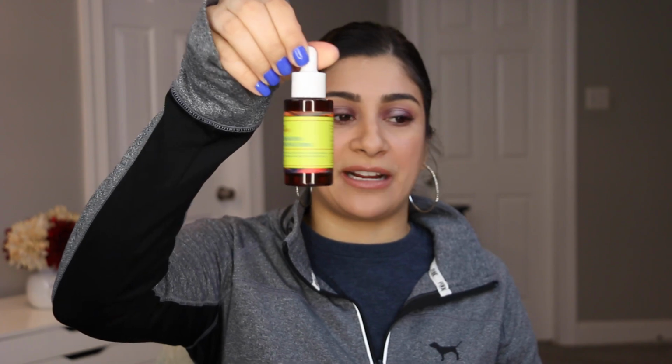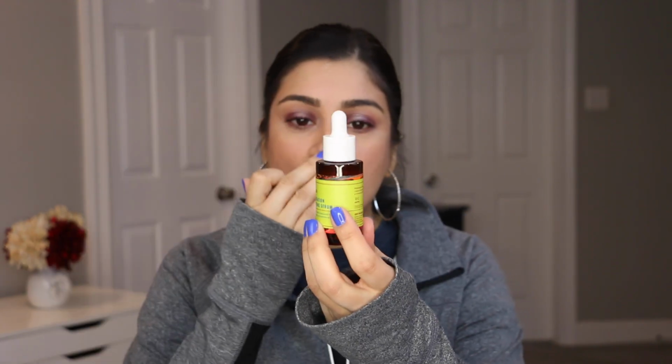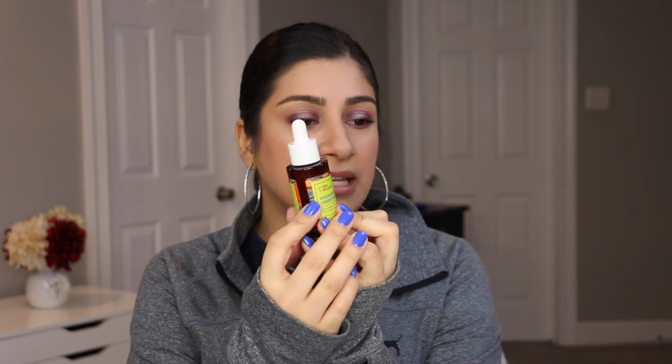Then I received the Good Molecules Discoloration Serum. This is the serum right here, and I am using it. I don't need this often because I'm mixing things up differently, so I'll use it. I'm like halfway done with it, but I still have a little bit of ways to go, and I still have it here, so obviously I still do enjoy it.